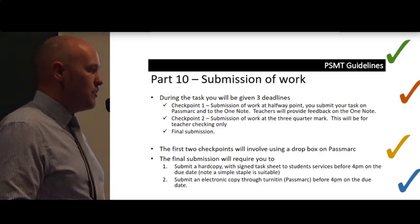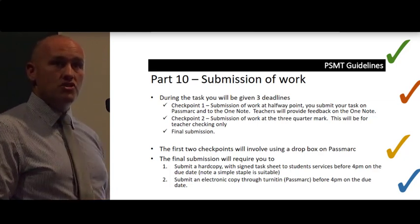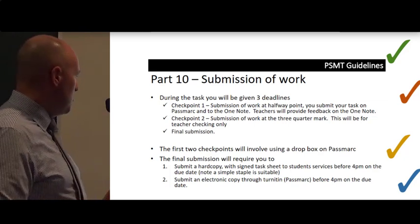But the best bet is for you to submit what you've got, particularly at the progress check stage, and then you'll get the feedback in an appropriate time frame. So I'll still be trying to do that.